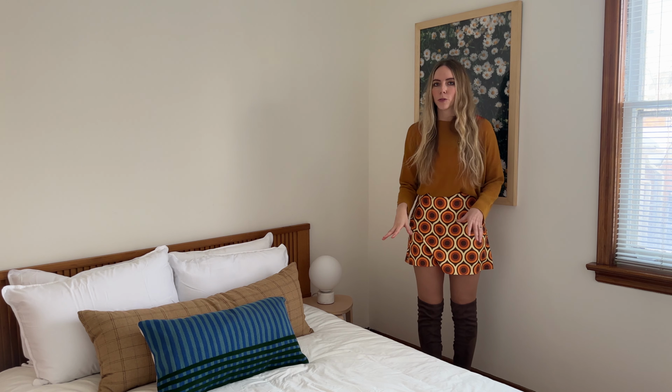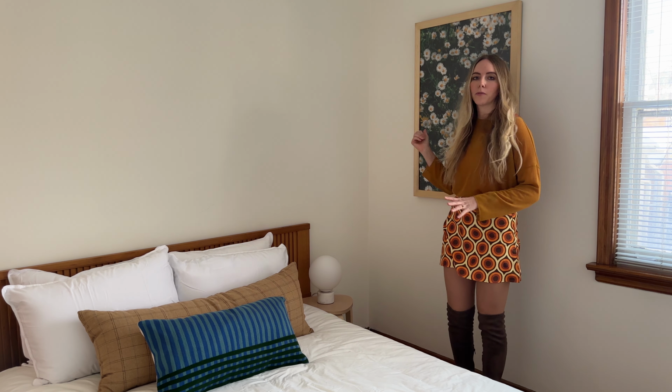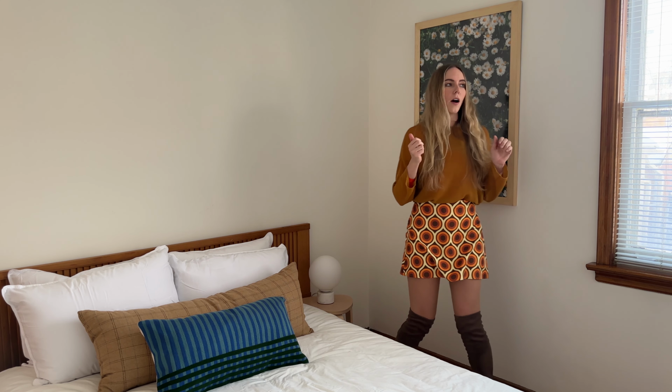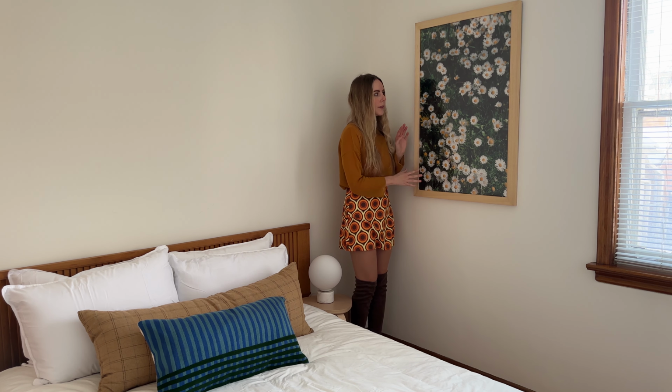This second bedroom was one of the rooms that I felt came together really well. I had this print from before and I downloaded this off of Unsplash. I will make sure to tag the artist, but it's a really great website if you want to download some prints that you might not be able to find in other stores.